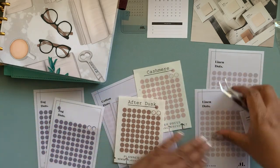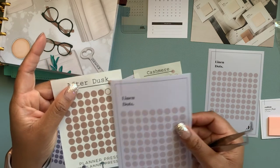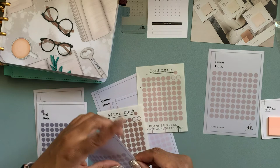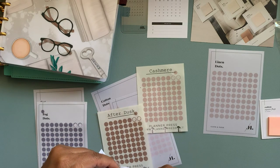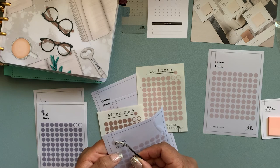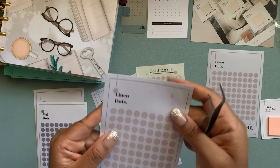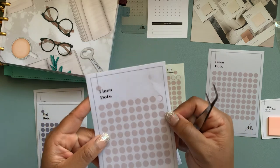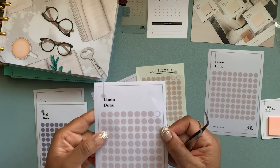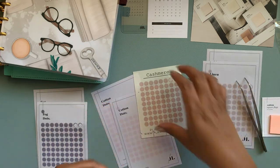Same thing with the linen. The After Dusk is more of a mocha, and the linen dots from Cloth and Paper are more of a kind of light brown, right? They almost look a little bit purpley, but they're not. It really is a light brown. It's really pretty.